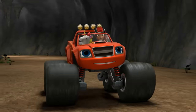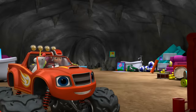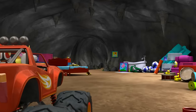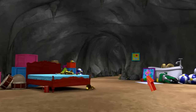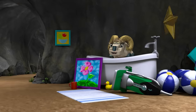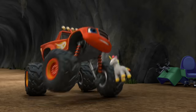We just have to get past one last bighorn. And it sounds like he's somewhere over there. When you see the bighorn, say Bighorn. Bighorn! Sweet dreams, Bighorn!